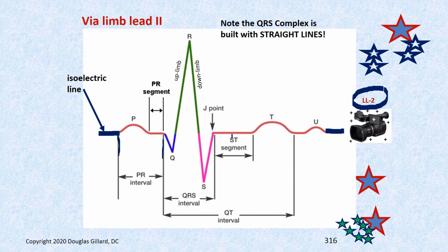Then we have another quiet period called the ST segment. In reality, it's usually more like that, because this isn't usually symmetrical. It's more like that-ish. But that's the T wave. That's repolarization of the ventricles. And then we have a U wave. That's kind of beyond our scope.